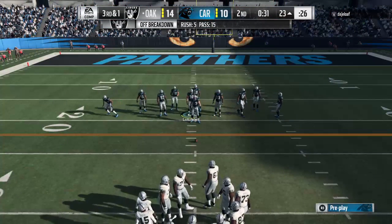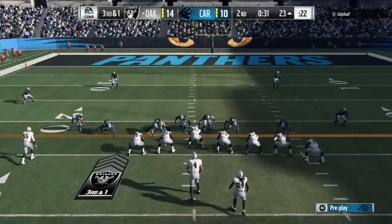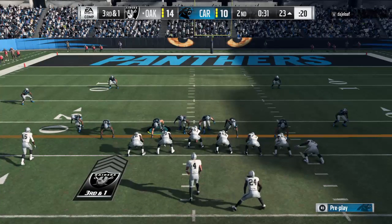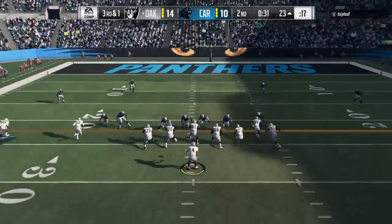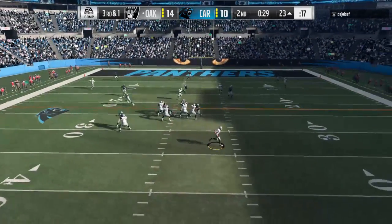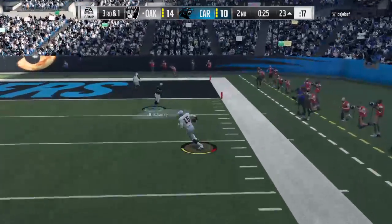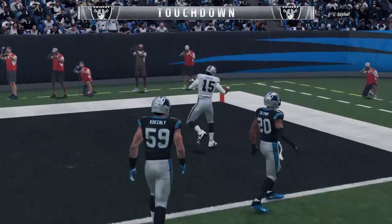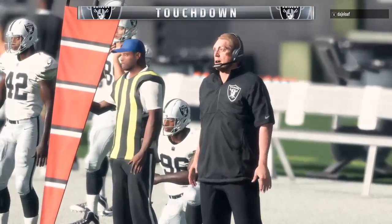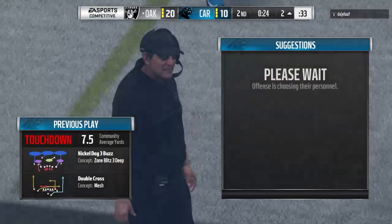This will be play number 8 here on the drive. It's 3rd and a yard. Carr going to try and throw on 3rd down. Flushed out right. It finds Crabtree for the completion. And he is in. Touchdown, Raiders. Michael Crabtree, 23 yards for the touchdown.